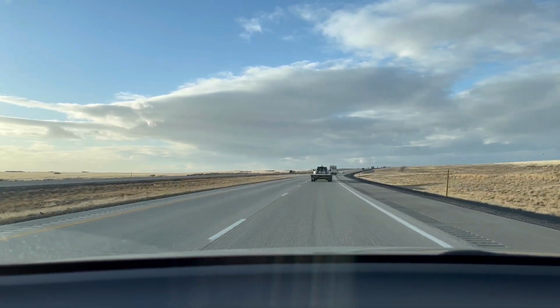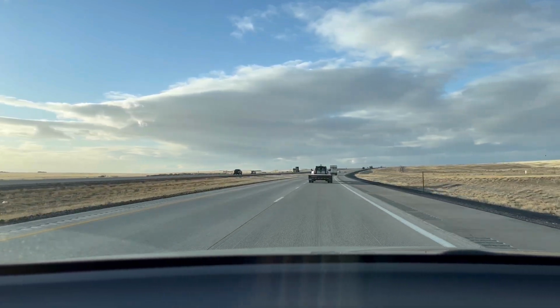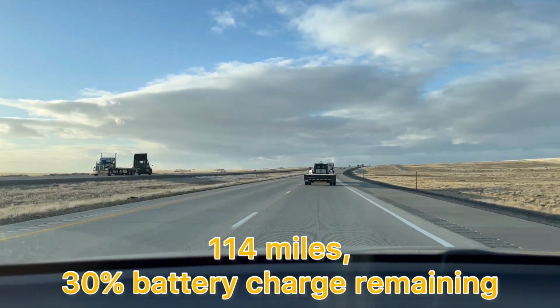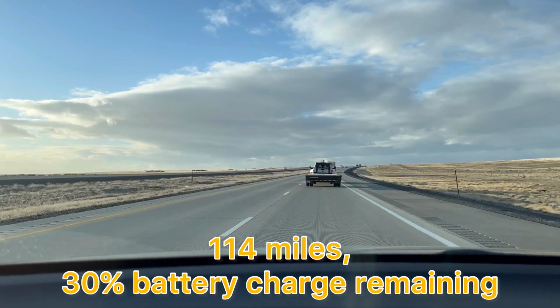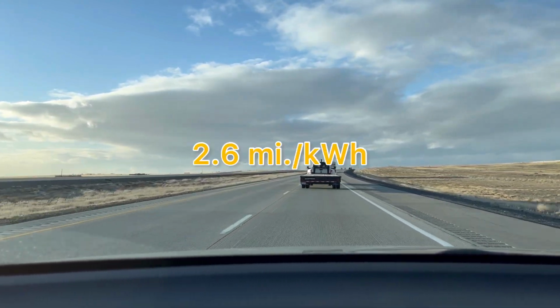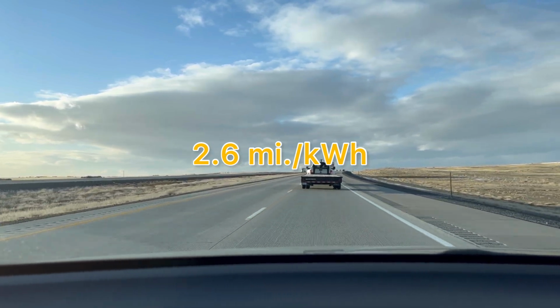Well, it's a beautiful evening. I've driven 114 miles. My battery is at 30%. I have another 48 miles to go to get to Boise, and I've been averaging about 2.6 miles per kilowatt.